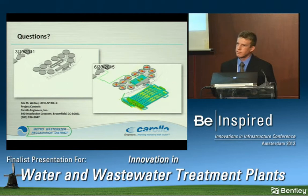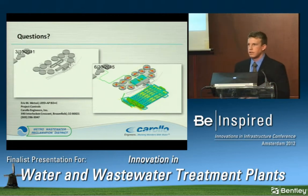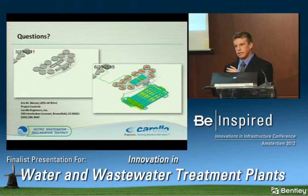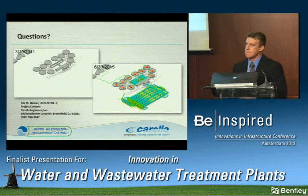Quick question. Will your client be utilizing the models in the raw format as a turnover, or are you going to have to export to some other type of format? No, they are going to utilize this. In the original contract, it was we want to be able to utilize the model. So we knew we were going to go into this having to update the model, but they will be able to use MicroStation files.